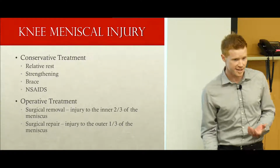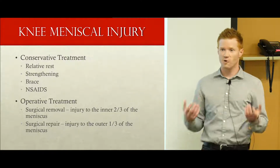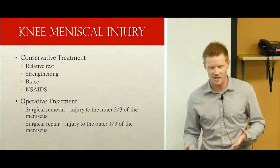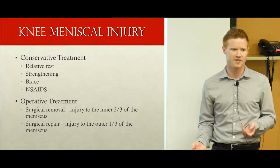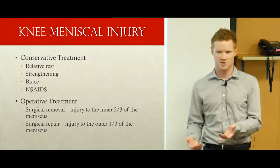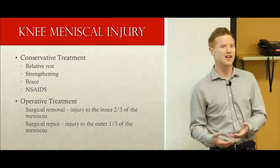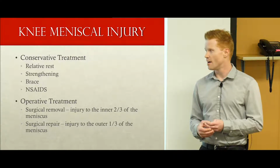Some people need bracing, especially if there's a lot of instability to the knee and you're worried that it's not going to be able to carry your weight. And then if pain's a major issue, again, non-steroidal anti-inflammatory drugs are generally a go-to with bone, muscle, and joint problems, as long as it's safe, depending on the overall medical condition that each person has.